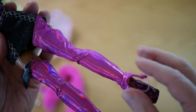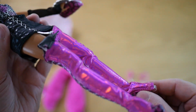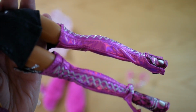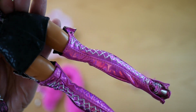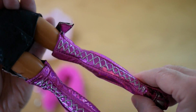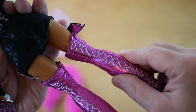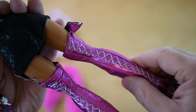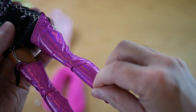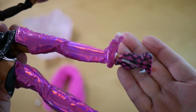The pink fabric is sort of like holographic. Again, we've got a lot of shine to it. And if we have a look on the back of the boots, it's got this sort of lacing detail, this silver lacing. That's all the way down the back. It's very nicely done actually. I don't know over time what some of this fabric's going to do, because obviously we know what happens with some of the pleather items from the 80s on dolls. It kind of perishes.